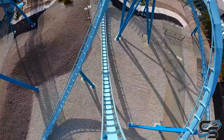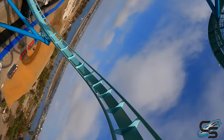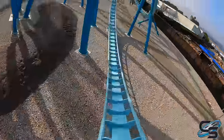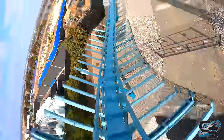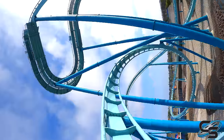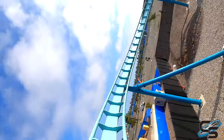You gray out a bit there at the bottom of the drop, go into an Immelmann, rotate out of that. You enter a very fast-paced overbank. Then into a second inversion, you whip through this thing. The way you transition through this element and then flying right up against the ground, immediately into your third inversion, this corkscrew is awesome. And then you end with a final bank there into the brakes.